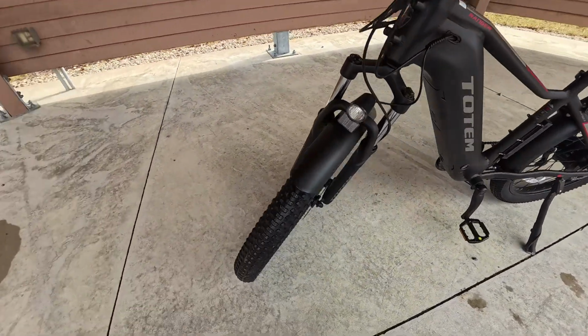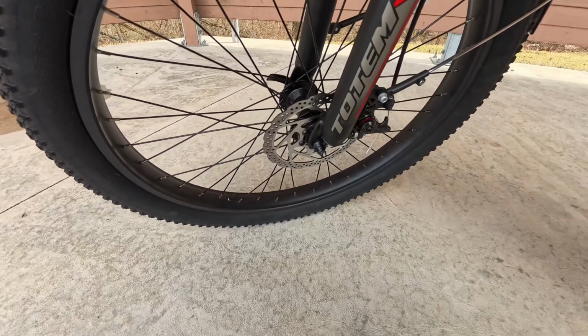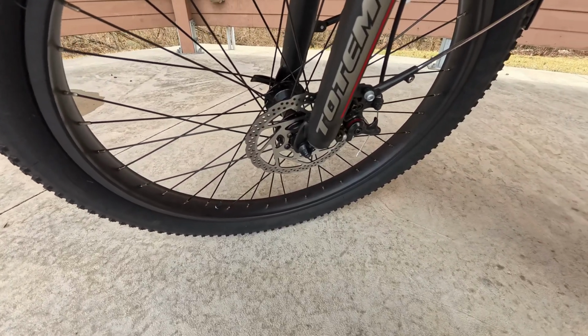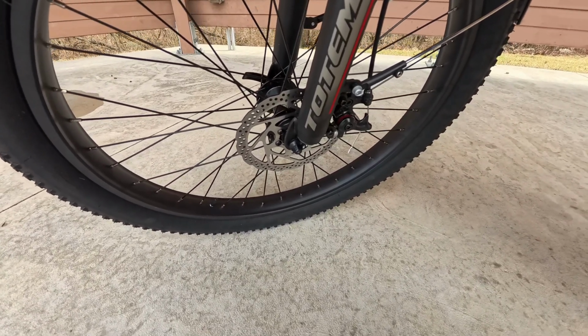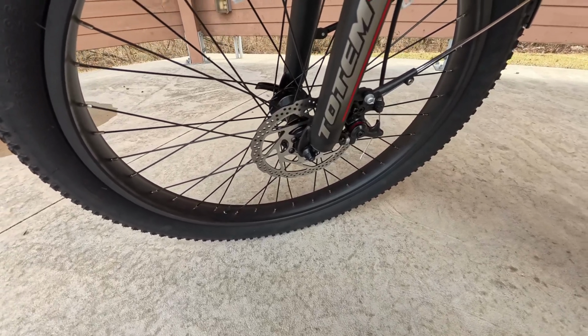They did cut some corners with the brakes here. These are mechanical disc brakes, but with the top speed that this bike caps out at, 20, I don't think it's going to be a problem. They're going to be adequate enough.